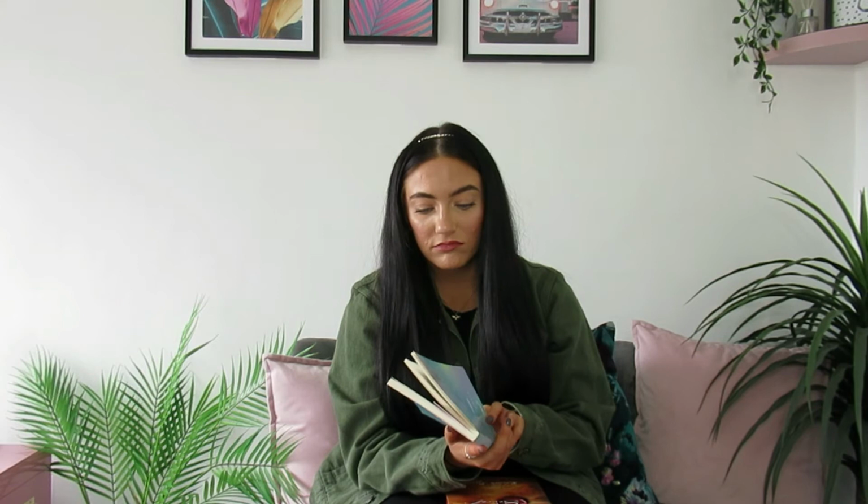But yeah, how many pages in am I? I'm 50 pages in, and considering I don't overly enjoy reading, like it kind of makes me sleepy, I have been enjoying this, and I think it's working. When I do read it, I do feel calm. I like to read this one before bed.